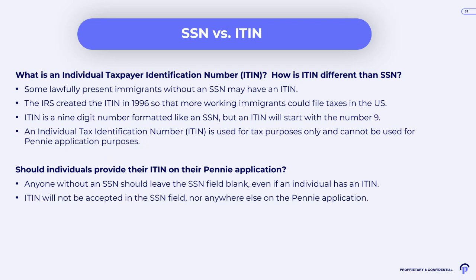It is not a valid identification number to apply for marketplace coverage. The ITIN is a 9-digit number that's formatted like a Social Security number, but starts with the number 9. If you try to input it in the Social Security field on the Pennie application, you will not be able to. It will reject any number that starts with 9.